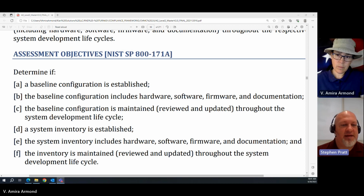But if it's not remaining on the system, such as a script that may be run but doesn't reside on that system, we will leave it off the baseline document, but it is captured in the supplemental procedure for applying a baseline.